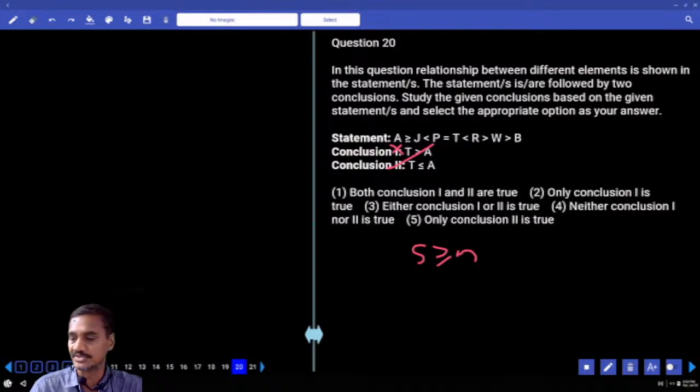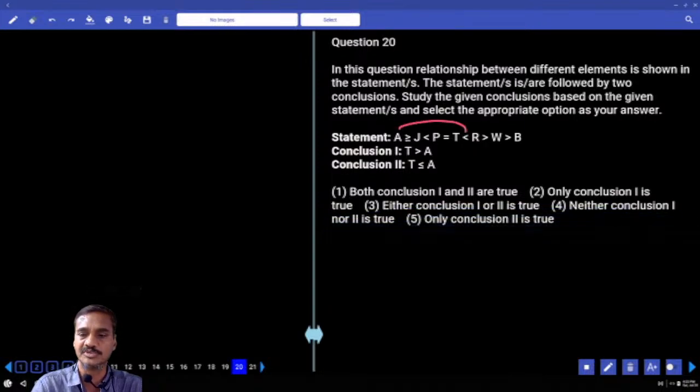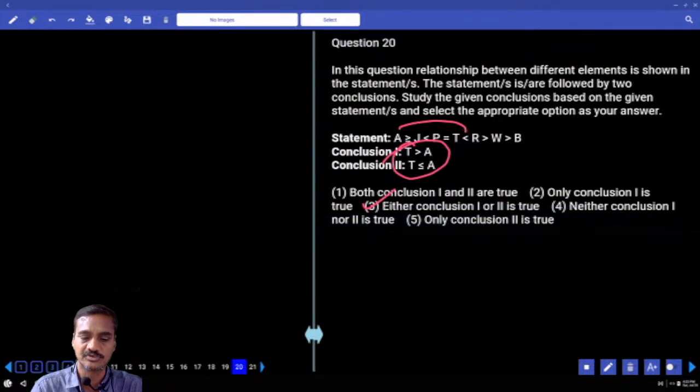Then next one, 20th. Now in this 20, T and E, greater than, lesser than, or equals to. Hence in between A and T, opposite symbol. That is either 1 or 2, choice 3. Now the choice 3. And next one, 21st.